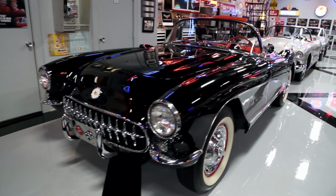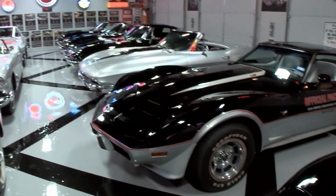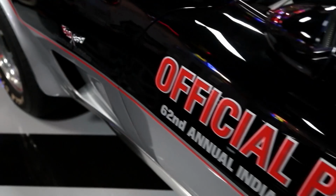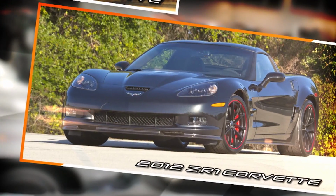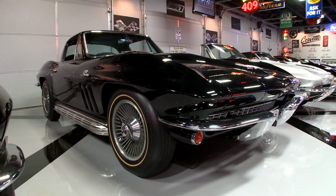The collection includes a first-year Fuley and 4-speed 57, a 17,000-mile limited edition 4-speed 78 pace car, 2 Z06s, and 2 new generation ZR1s. This 66 big block coupe has fewer than 18,000 original miles.